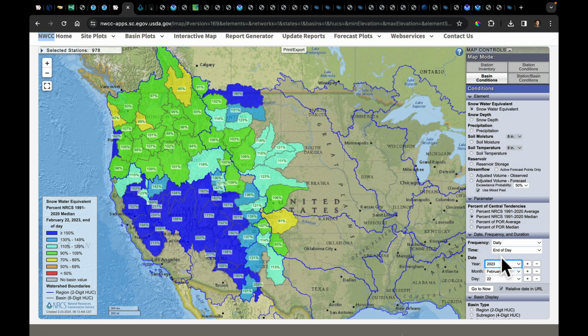So last year, one of our best snow years throughout the western mountain ranges in a very long time. And this is where things stood a year ago on February 22nd. All right, let's get into what's going on right now.